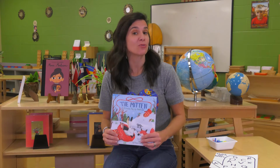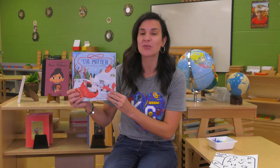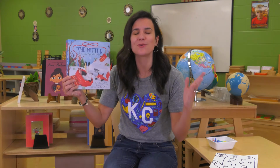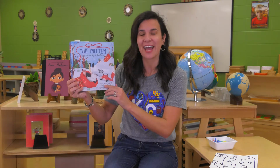Today's folktale in Reading Corner is called The Mitten, and it's a story of animals in winter trying to keep warm. And can you believe that they're all going to try to fit inside this mitten? What do you think will happen when they do that? Let's read this story and find out.